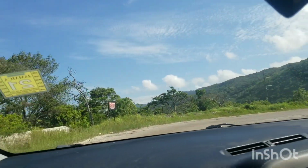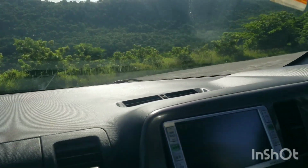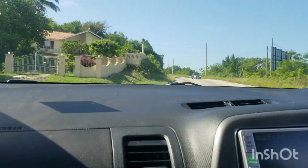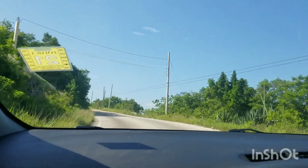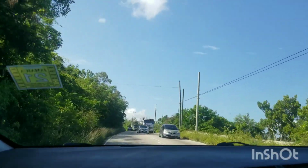So we are in Spur Tree Hill. We're at Spur Tree Hill, and I think it's known for the longest hill, right? In this region, or maybe in the country as well. The entire road is a hill. It's a very, very long one.